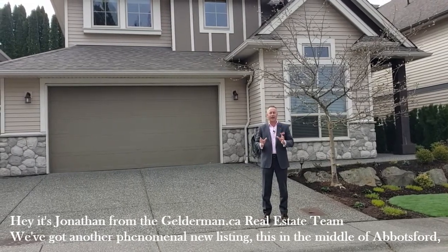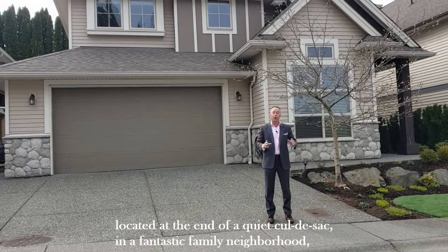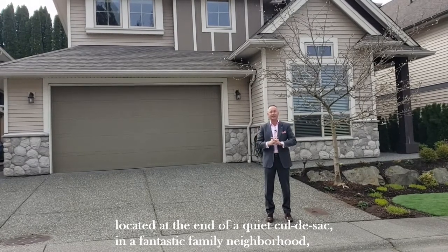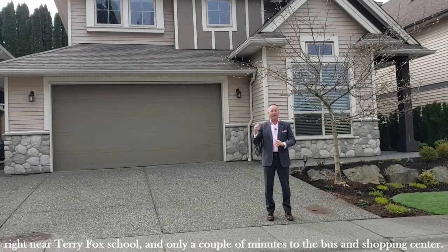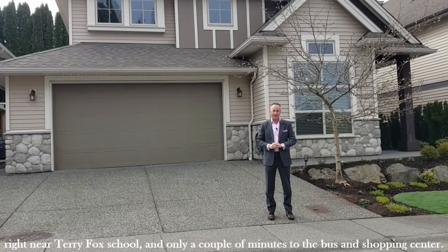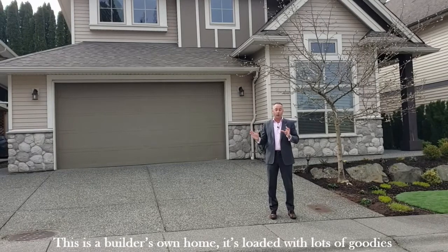This is in the middle of Abbotsford, located on the end of a quiet cul-de-sac in a fantastic family neighborhood right near Terry Fox School and only a couple of minutes to the bus and the shopping center. This is a builder's own home.